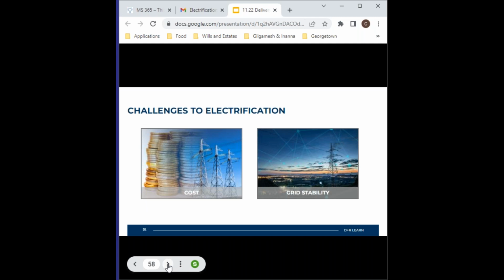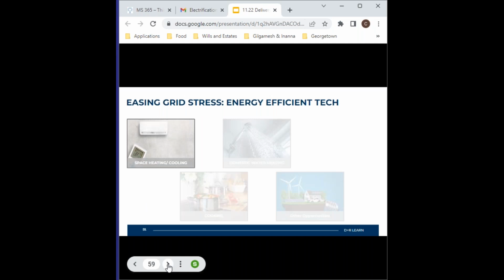Especially on the grid, we can use energy efficient technology. We are going to look at space heating and cooling now, but it's one of four major applications where energy efficient technology can be deployed to decrease relative energy consumption, thereby mitigating grid stress. So we're going to look at space heating and cooling first. Then there is domestic water heating. Then there's cooking. And as I said, we have this other final category we define as other.